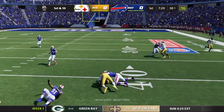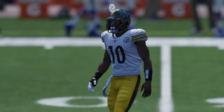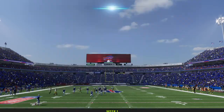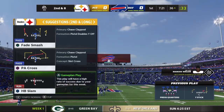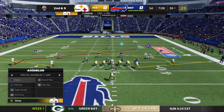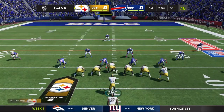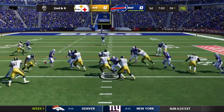Now the pass finding its way into the hands of Eric Ebron. That catch good for only a couple. Charles, I'll look there at the Steelers draft class for 2021. They bucked the trend and said, we need an impact player in our backfield, and thus the selection of Najee Harris at 24. Do you like that selection or no?